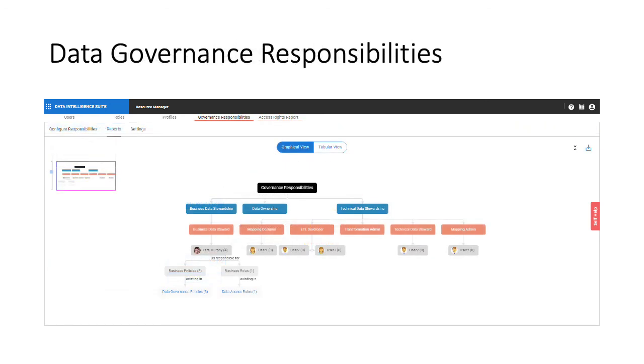Lastly, we can look by governance responsibility. So this is a bit of a top-down view, and here we can see at the top governance responsibilities. Those are my 3 stewardship areas in blue, and we can see that the business data stewardship has at least one person assigned to it, and then the person who's playing that role of business data steward, and again the policies and the rules that are associated with that. So I can look across my entire environment and see the roles, the role players, and the assets, rules, policies, etc. that they're working with.